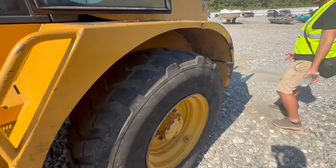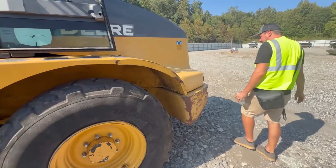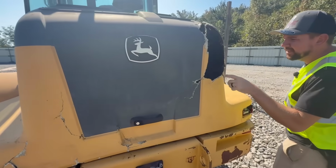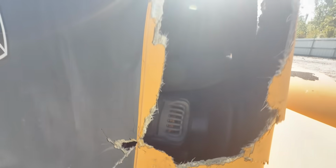Overall, the body's okay, but I mean, steel's cracked, paint is chipping, fiberglass damage, more fiberglass damage. Looks like they put a new alternator on there. That's nice. I wonder if there's like an on and off switch or something, because it was completely dead inside.